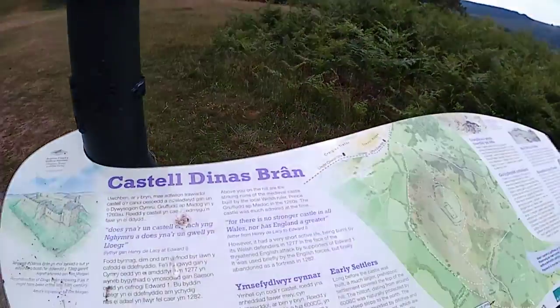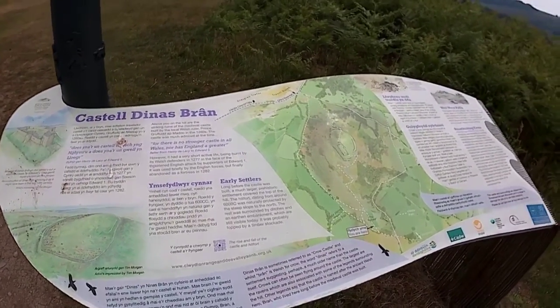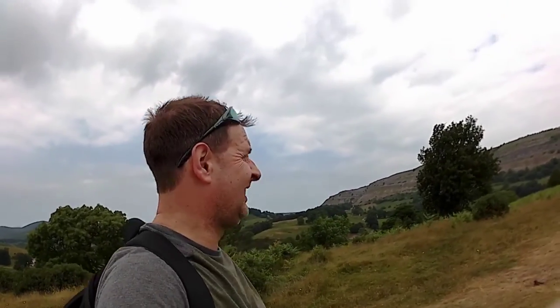Well, I'm on the sports camera now. We're on the wide green. Okay, so here we go. I'm on the 4K Ultra HD sports camera now. Looks like the steam train's going today.